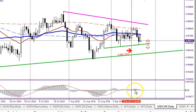Take a look at the MACD below. The MACD line here, indicated in red, is pretty flat. It's really close to zero. It's been flat all the way from the beginning of September. The histo bars are pretty low, almost non-existent. So we are in a sideways market. So again, if you're not sure what to do and you don't want to trade this pair, that's fine. Just stay away from this pair.